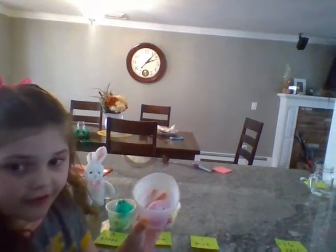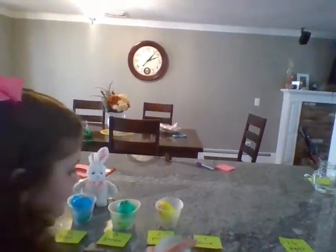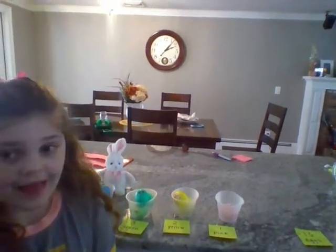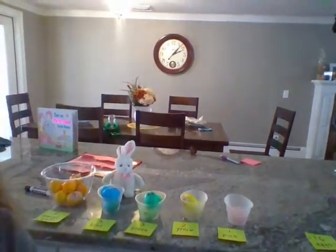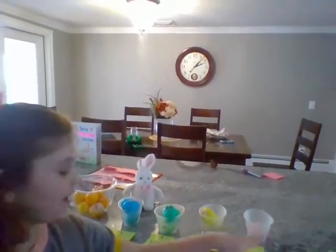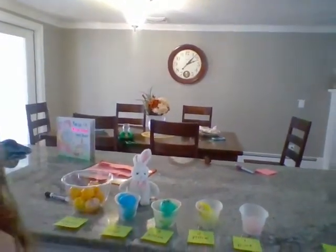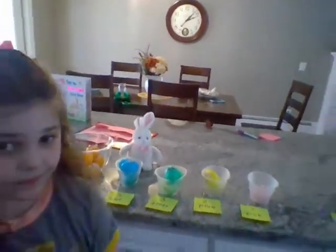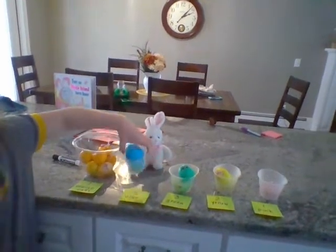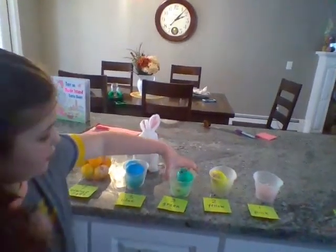This one right here. And what color is that? Pink. Say it in a whole complete sentence, because when we talk, we answer in complete sentences. Which group has the least? The pink eggs has the least. Good job. That's only one. Is there a group, Lane, where there's a tie? Yes. Right here. There's three blue eggs and three green eggs.